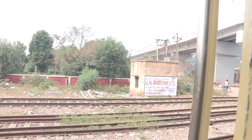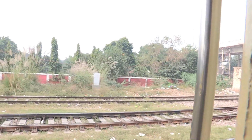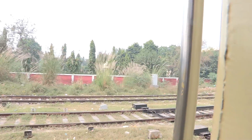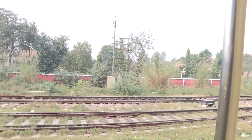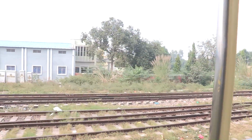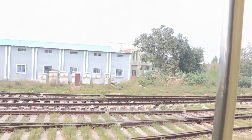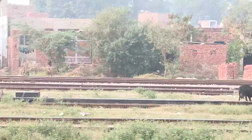Civil engineering there, bridge construction over the line as we make our approach to our destination, Rewari station. A station of contrasts and excitement and danger. At least that's my view.